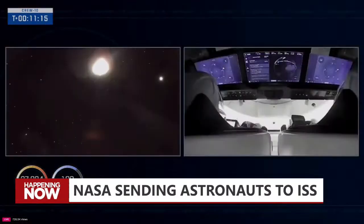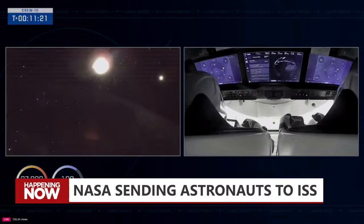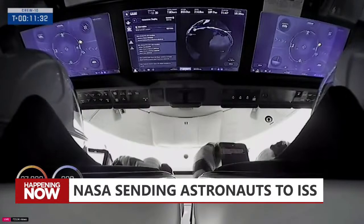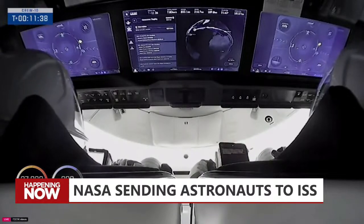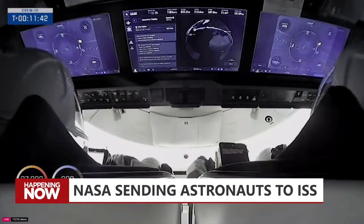SpaceX Dragon, this is Crew 10 Commander Anne McClain. Thank you to all of the teams from across the world who contributed to the launch today. Spaceflight is tough, but humans are tougher. Days like today are made possible only when people choose to do the harder right over the easier wrong. Build relationships, choose cooperation, and believe in the inherent goodness of all people across the world. To my family and friends, without you, I would not be here. Explore boldly, live gracefully, go Crew 10.